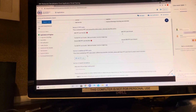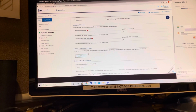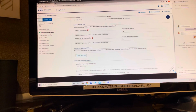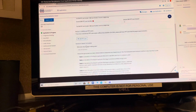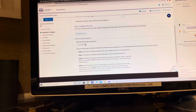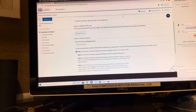And if you need to give the SBA information around additional PPP loans that you may have provided under a different tax identifier, in the context of perhaps the 2021 cycle, you can do that here, and you can add a loan. And then finally, the award calculation is driven by tables. If you look at the application today, you'll see table 1, 2, 3, and an aggregate table 4. For this purpose, I'm just going to use table 1.